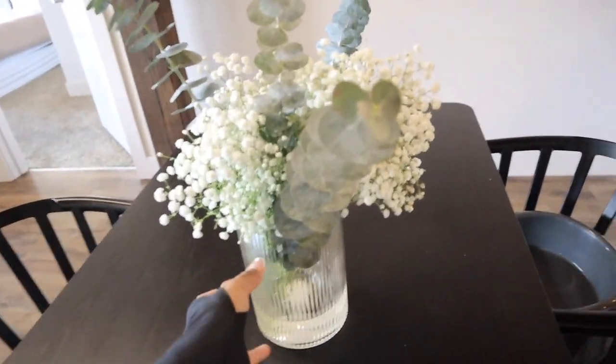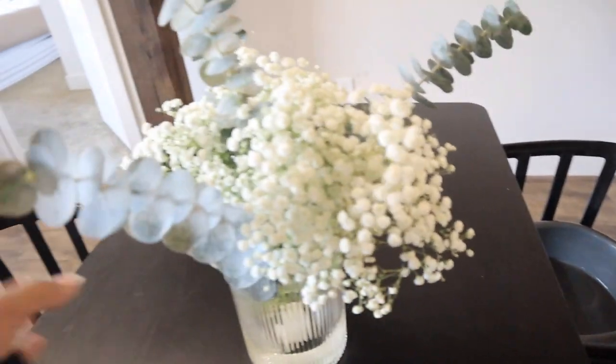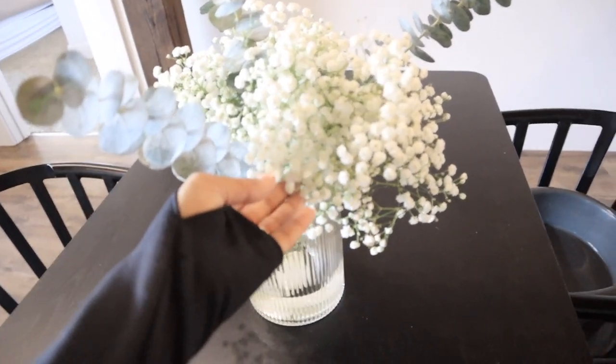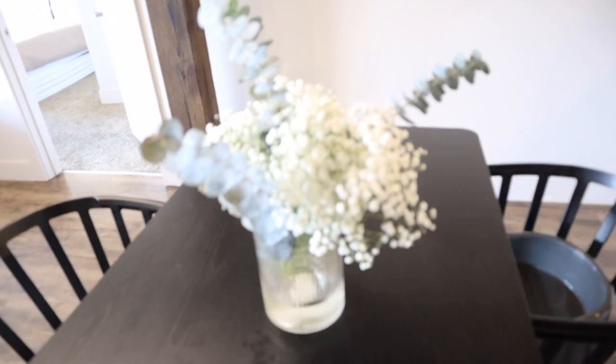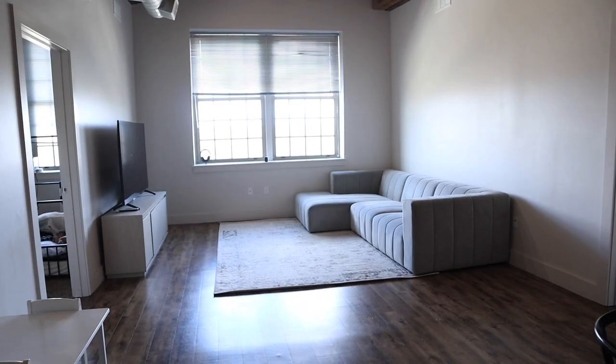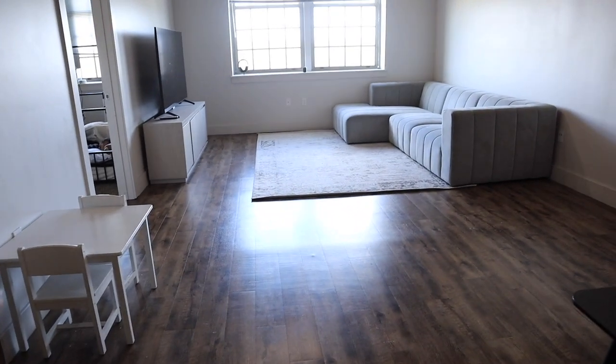I did this bouquet yesterday, and I think I'm getting the hang of making bouquets, and this one is so beautiful. I love this one. I just had eucalyptus, and I don't even know what these flowers are, but they're just so beautiful. And yeah, they just bring a lot of freshness to the house. And then moving on over here, this is our living room area. We have the kids' table here when they eat.